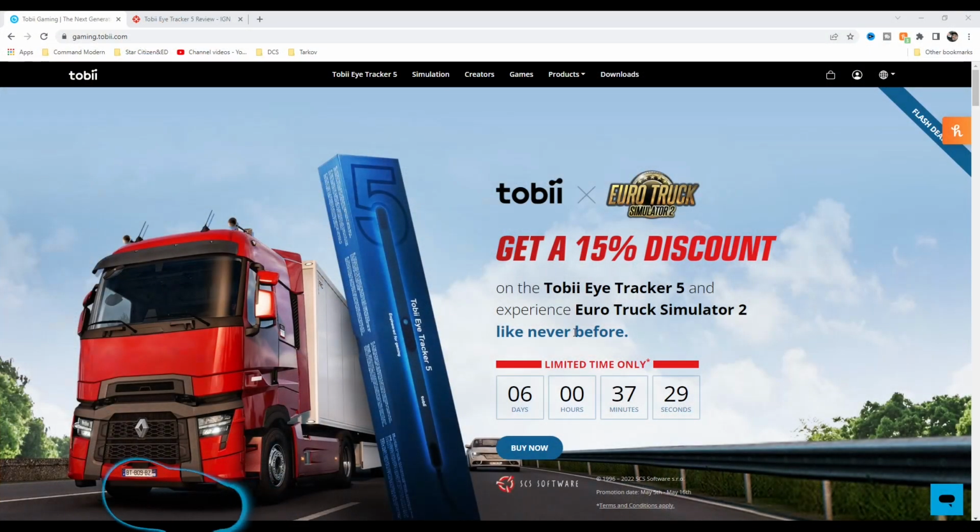Just before we jump into the review itself and talking about the product, I just wanted to bring you to the website and show you what games it works with, how much it costs, how it fits, where it fits, how easy it was to fit, and the software it comes with. So we'll just have a quick look at all of them.